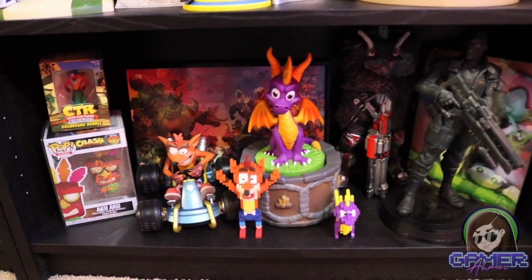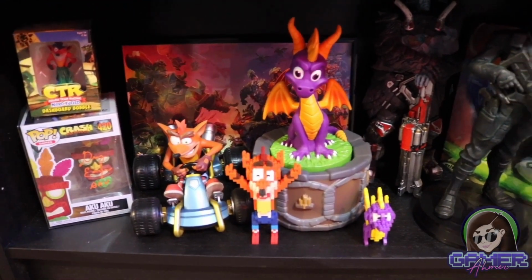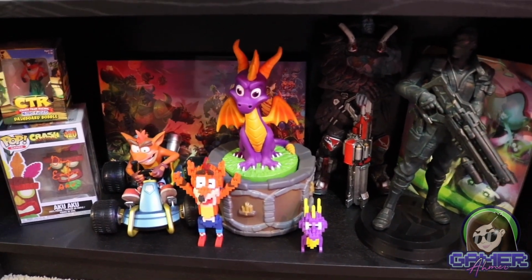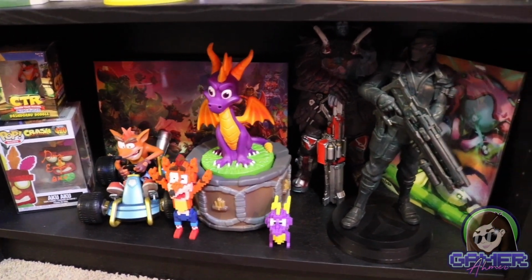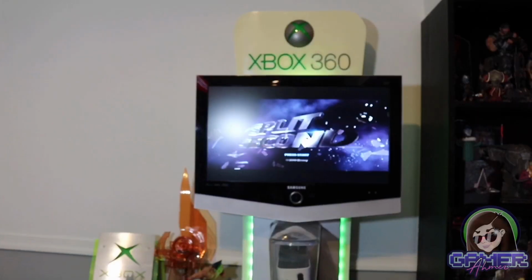Then at the bottom, we have a whole shelf dedicated to mostly Crash Bandicoot and Spyro, with a little bit of Overwatch in the corner. So we even have this signed Funko Pop. And then on to this corner over here. This is actually a recent addition.